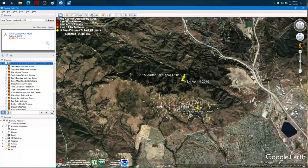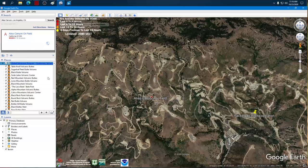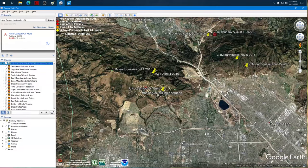This is Aliso Canyon. So the earthquakes crept this way and I was documenting them the whole way, like a week or 2 weeks leading over to this. And then a series of earthquakes struck right down below this area. I want to say it was right below the landfill or something, but it was right here. And I made videos on it.